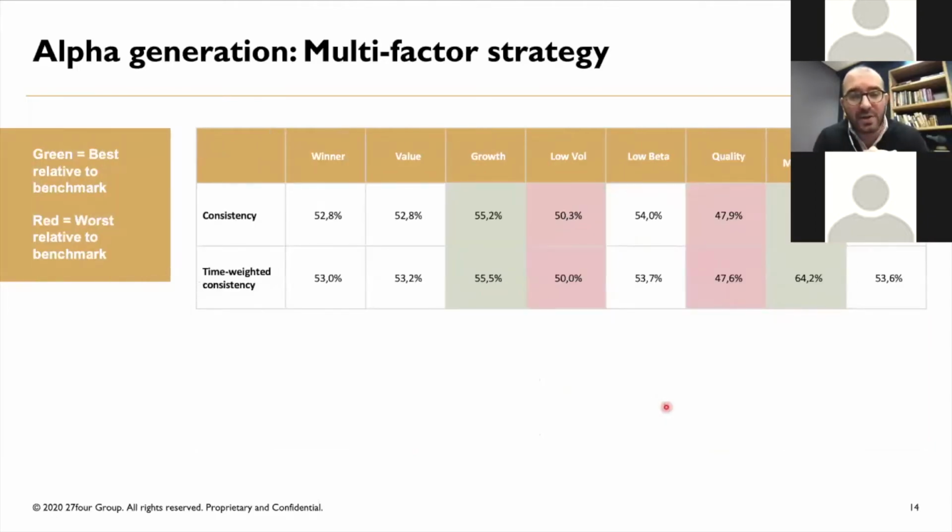Also, what we like to show is, because discrete returns are nice to see, but you want to know what is the consistency. And when we say consistency here, this is a simple measure of how consistent each of the styles, as well as the 27-4 multi-factor and our manager, were in actually beating the benchmark over rolling periods. So here you can see that the highest consistency amongst the styles was actually growth, which beat the benchmark 55.2% of the time. The multi-factor beat the benchmark 64.4% of the time.